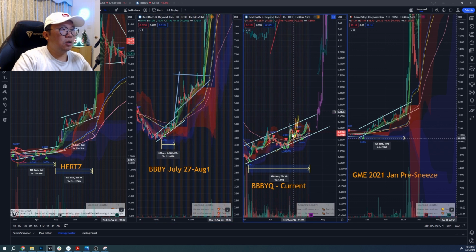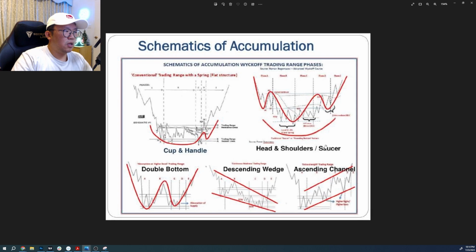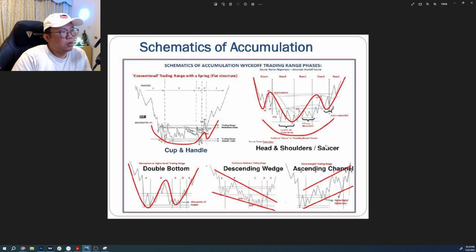So BBBY is currently going through about 79 days, from early May when it got into OTC to now. It can be really boring price action. However, I wanted to show you one more thing about why it's going through this type of thing here. This is a graph that I grabbed a long time ago, and it's schematics of accumulation. So there are different types of accumulation here.